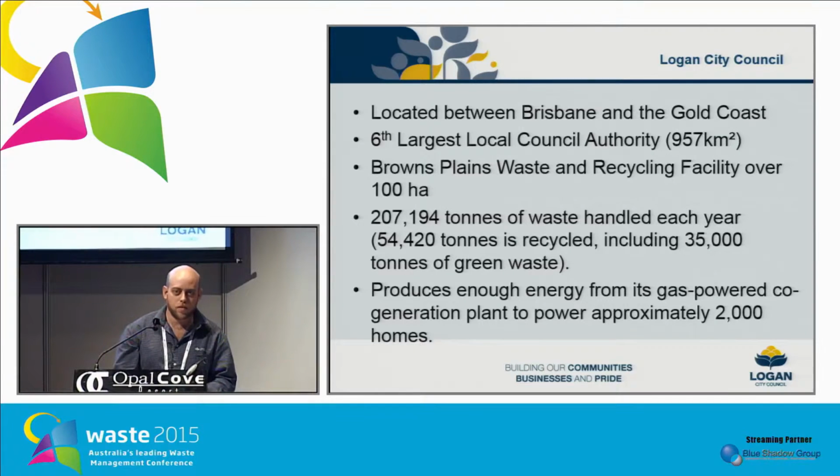Just a few quick facts about Logan. We're nestled in between Brisbane and the Gold Coast in southeast Queensland. With 300,000 people, we're actually the 5th largest local government council, and we're about the 6th largest by size, I think. As a result, we end up producing quite a bit of waste, but not quite as much as San Francisco was producing this morning.